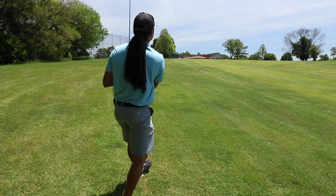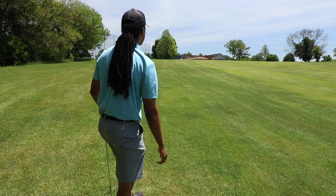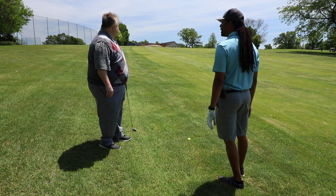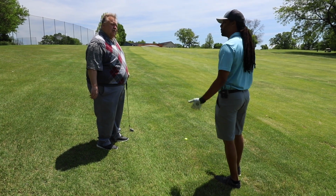Beautiful. It's up there. Outstanding. All right, so you're a little bit closer to me, closer to the pin, closer to the fairway. Nice drive. Thank you. What are you working on here?